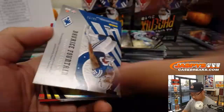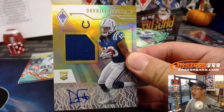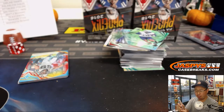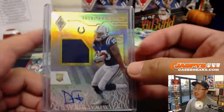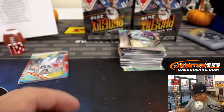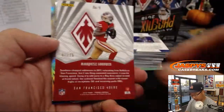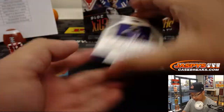Sam Darnold, and Darius Leonard, jersey and autograph for the Colts. Who's got the Colts? That'll go to Reggie Brooker. And the horseshoes, 38 out of 75. Out of 75, Marquise Goodwin. Jordan Lasley to 75.